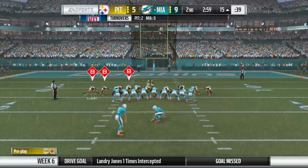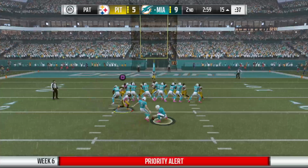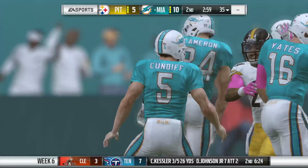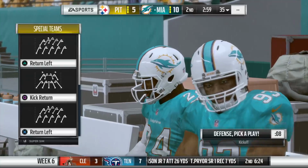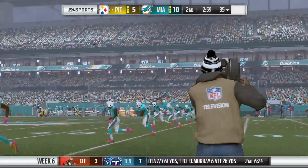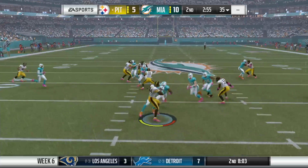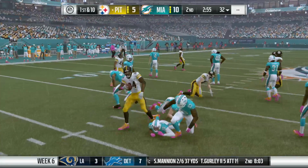Billy Cundiff now to kick the extra point. And the lead is up to 5. A heck of a play there defensively, getting the interception, navigating his way into the end zone for the touchdown. This one taken just inside the 10. Solid return, pretty good field position. They'll start at the 32-yard.